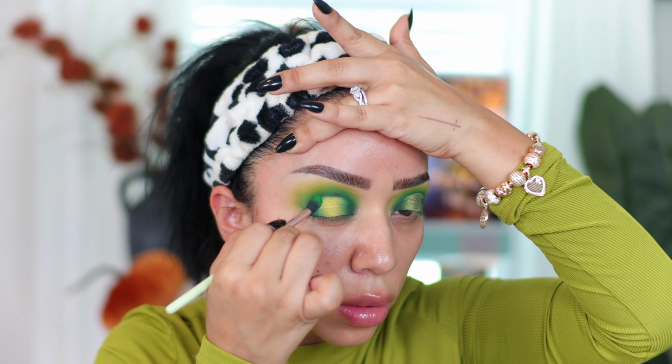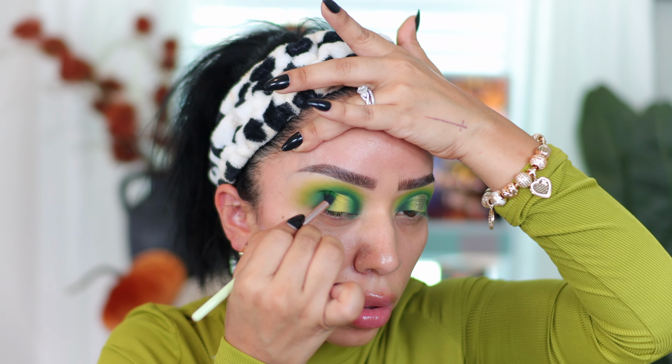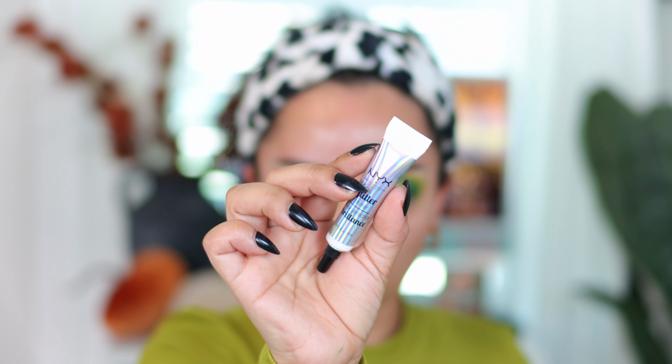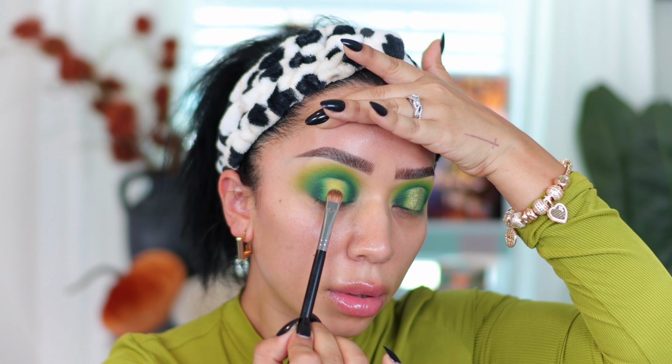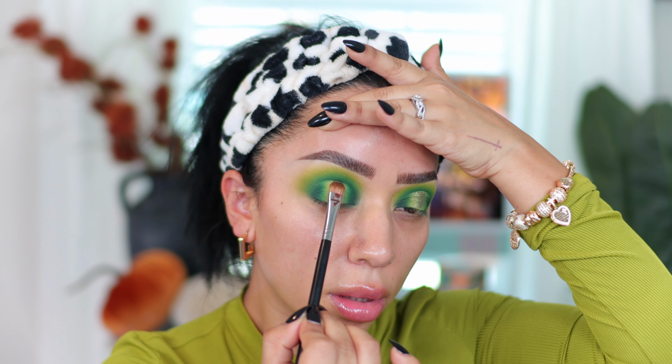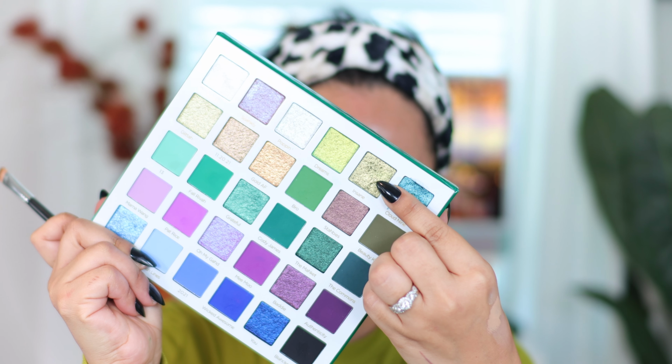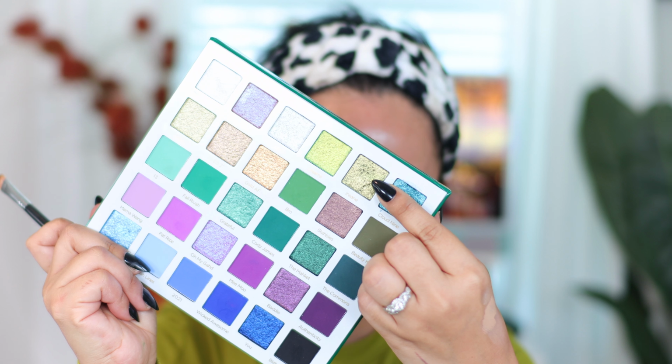Now, I wasn't sure what I wanted to add onto the center because I really wanted something to really represent the bracelets and the sparkles. So I'm taking a little bit of my NYX glitter glue. This is the holy grail of eyeshadows, or the gripper of eyeshadows, really.